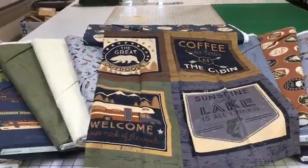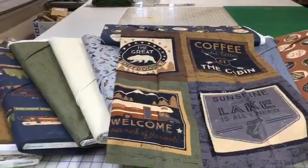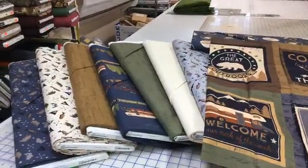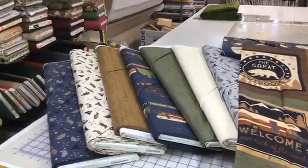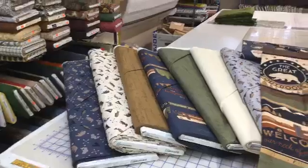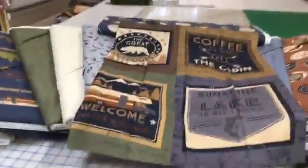No, Barb, the $10 meter rack is not 40% off. That's already been marked down substantially. So that's the Adventure Awaits.